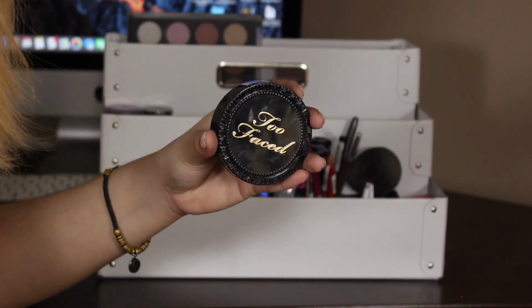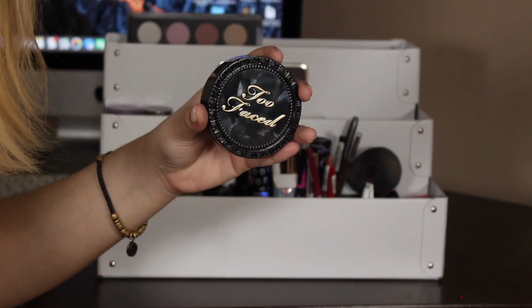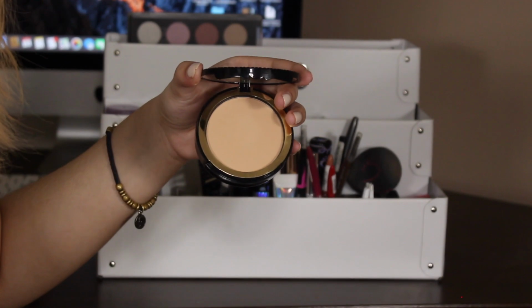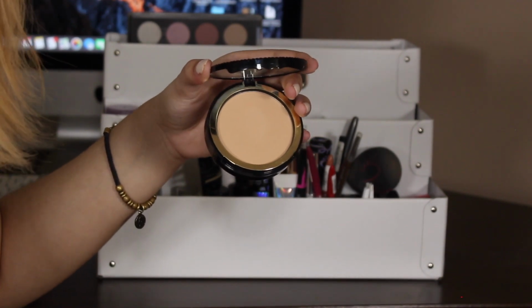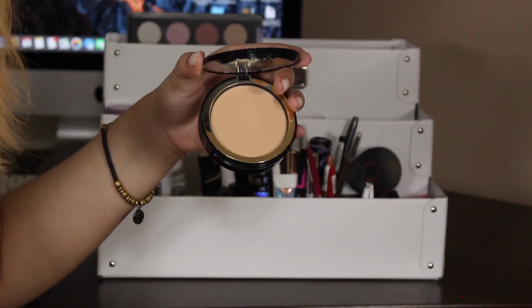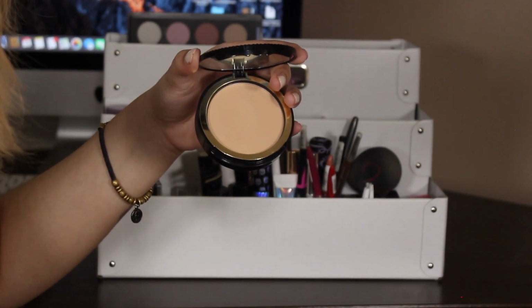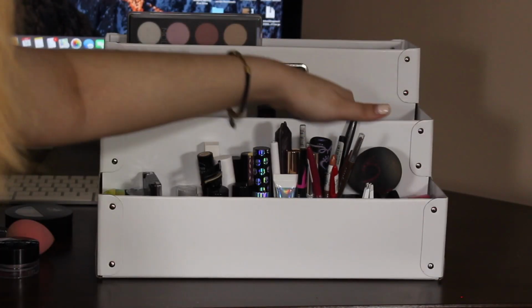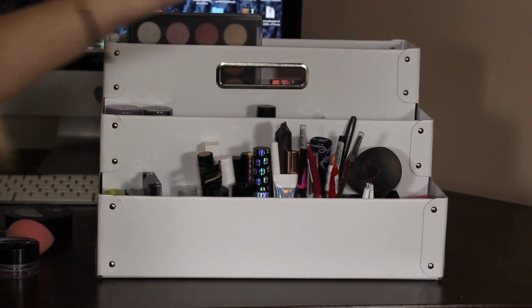I got this at TJ Maxx too. I've been testing this out a little bit more, and it's been working great. It is just a really nice powder foundation. It's nice and creamy. It doesn't stick to a lot of dry spots, and it just blends and sinks into the skin. So that's everything in this tiny little cubicle right here.